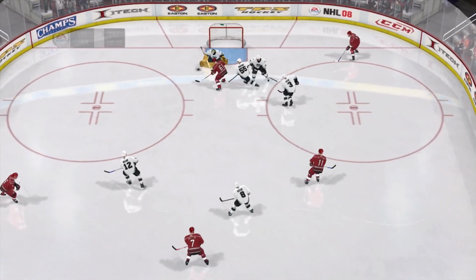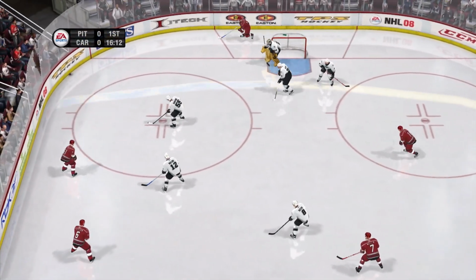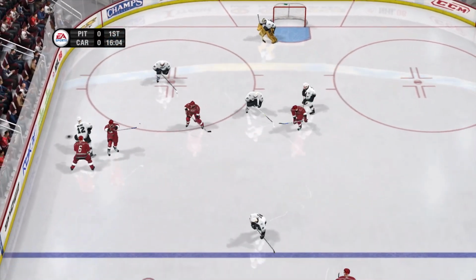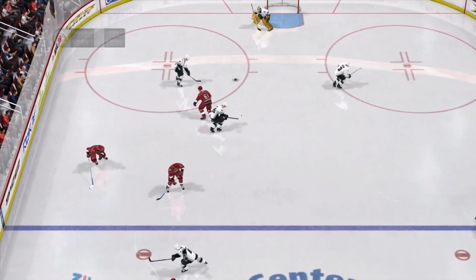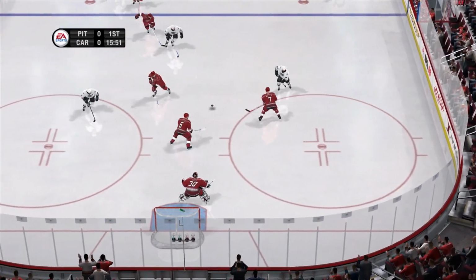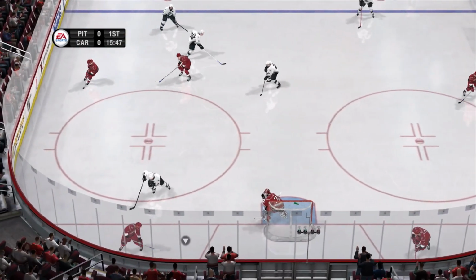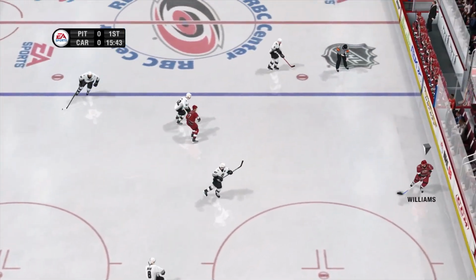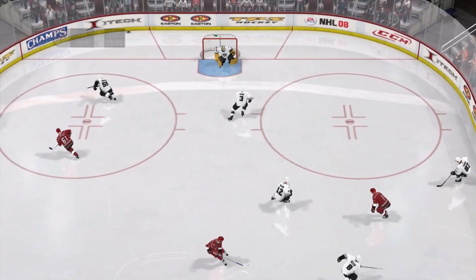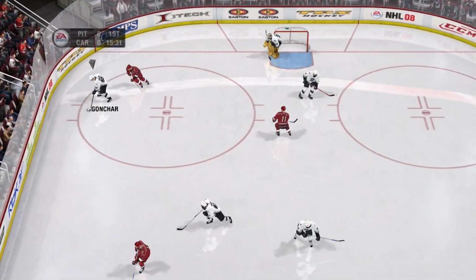Move back up to the point. Knocks that one down using the pad. Good coverage. He's got to move this puck. Great long pass from the defensive zone to center ice. Rockets that one off a one-timer. As that puck is dumped into the offensive zone, they'll change it up. Gonchar.